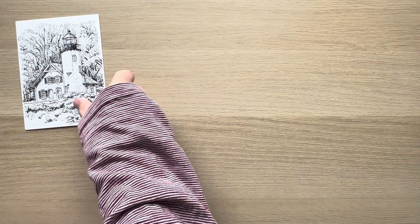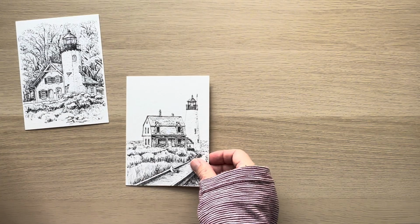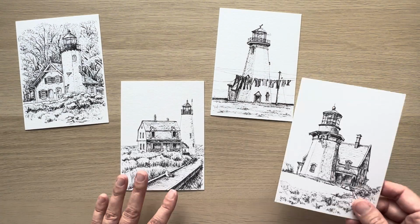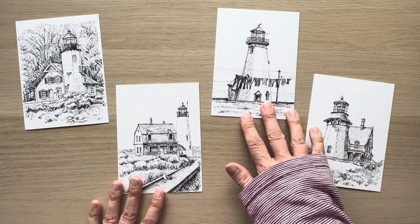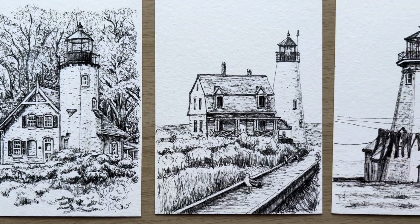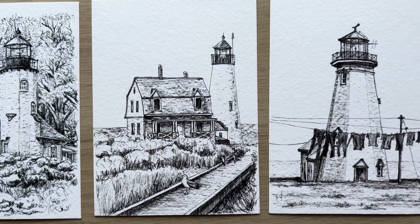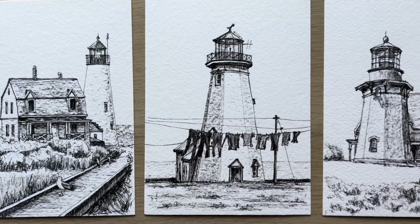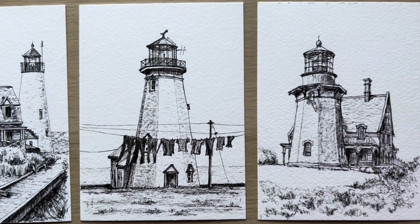I also did a lighthouse category. I have a long love of lighthouses and have always romanticized living in one, pretending that I lived back in the 1800s and it's my job to go up and light the beacon every day and live by the sea. I know I'm completely oversimplifying it, but this is my fantasy world, so it was fun to do these drawings.